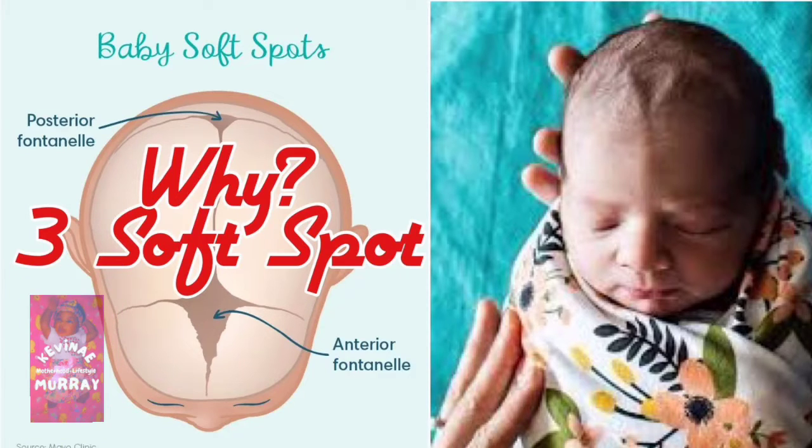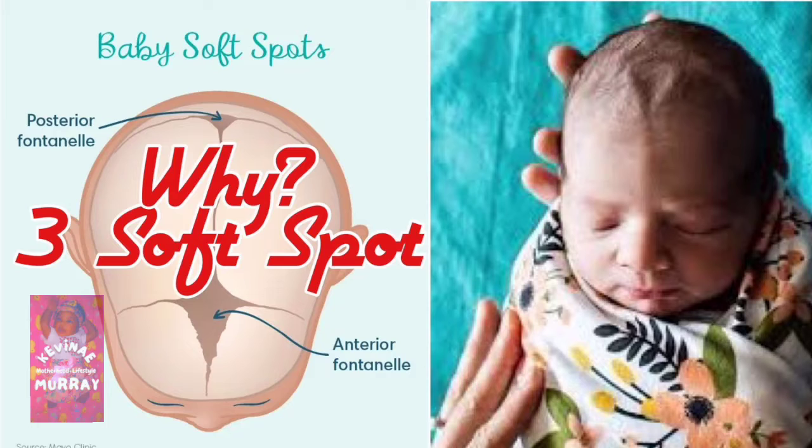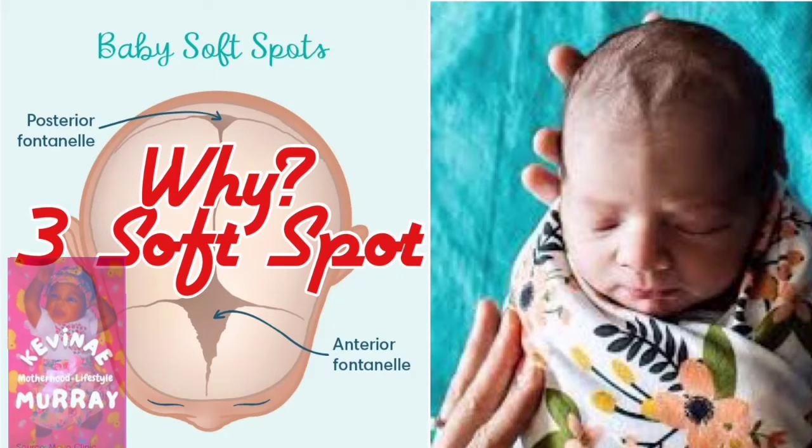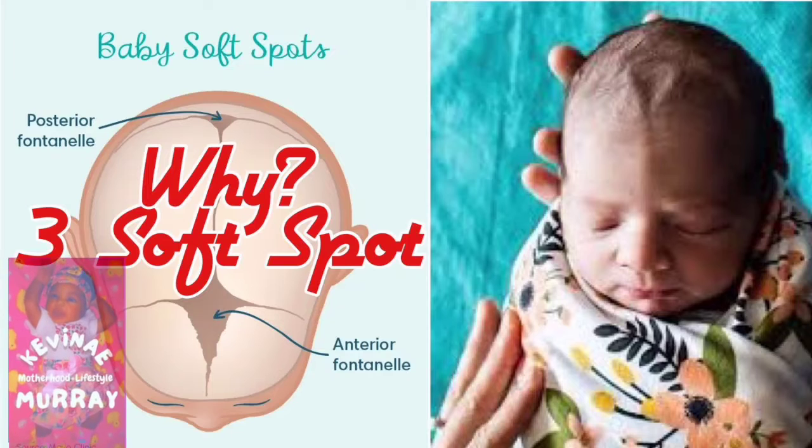Pulsing or bulging soft spot. If you notice your baby's fontanelle seems to puff out when she cries, poos or vomits, do not panic. These can cause extra pressure to enter the body, making the fontanelle bulge out a bit.